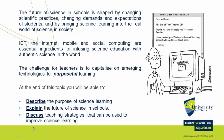So at the end of the week, describe the purpose of science learning. Something you should know by now. We're into week 7. Explain the future of science in schools. You should have some indication that technology is going to have a big part of this. And discuss teaching strategies that can be used to improve science learning. And again, obviously, some of these will be the focus of your final assessment task in this unit, assessment task 2.